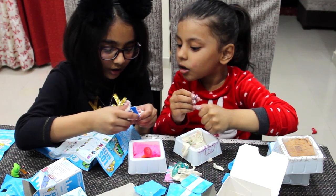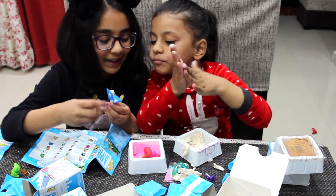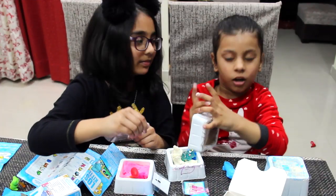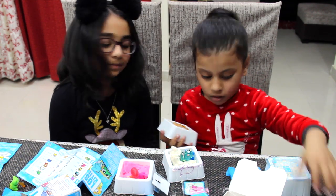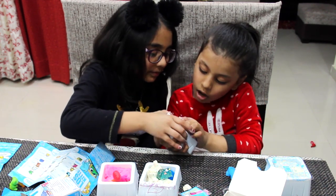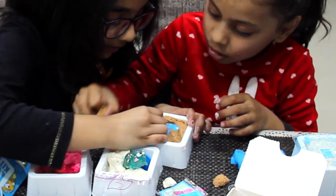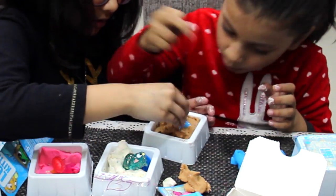What is this you got? A seat. No, it's a laptop. It's a laptop. Very nice and cute. Laptop. Color? Brown, nice. And then with the last one, now let's find one more lost kitty. Lost kitty. I can see it. Let's find it. Where are you, lost kitty?